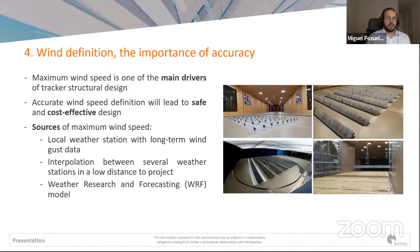Regarding the wind in desert locations, there is one issue that comes from this absence of reliable information. In desert locations, usually there is no civilization and no weather station, so it's complicated to come to an actual value for the maximum wind speed. Generally, a value is taken without proven analysis behind it. So it's very important to come up with the exact wind speed that we can face on site, both maximum wind speed and directionality, in order to get a safe and cost-effective design.